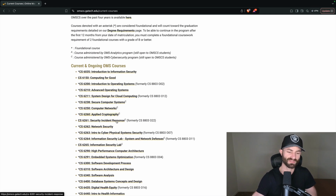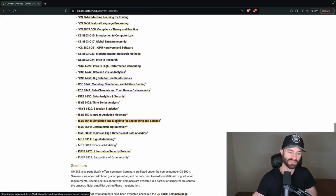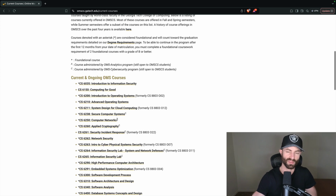So you have this course list here. You'll pick a specialization. This is just going over all the courses you can choose from. I think they have like 4 specializations. It's machine learning, human computer interaction. They might have 5 specializations now, but you pick one of the specializations.